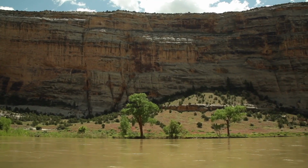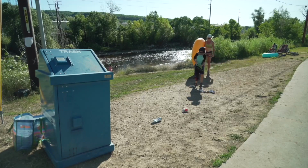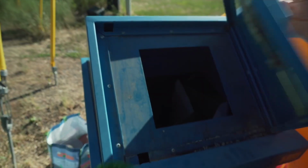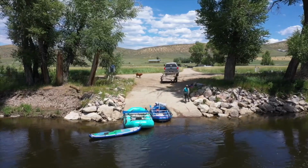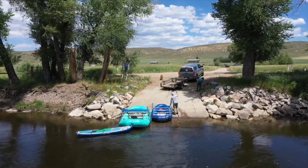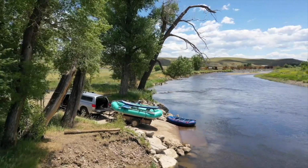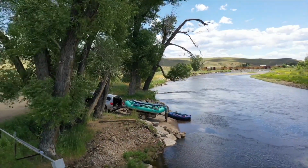As always, with everything you do, it's important to leave no trace. Make sure you pack out what you pack in, clean up any other mess you might find, and generally leave the Yampa and the river lands better than where you found it. These are just a few tips that we at the Friends of the Yampa feel that, if followed, will create a respect for the river and respect for our community. If we all float the river in harmony together, we can ensure that our future access to this amazing river is intact for many, many years to come.